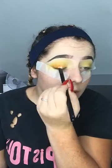So it's nice to get that nice blend from the yellow to the orange, and we are going to add a little bit of red. So it's kind of like fiery eyes today.